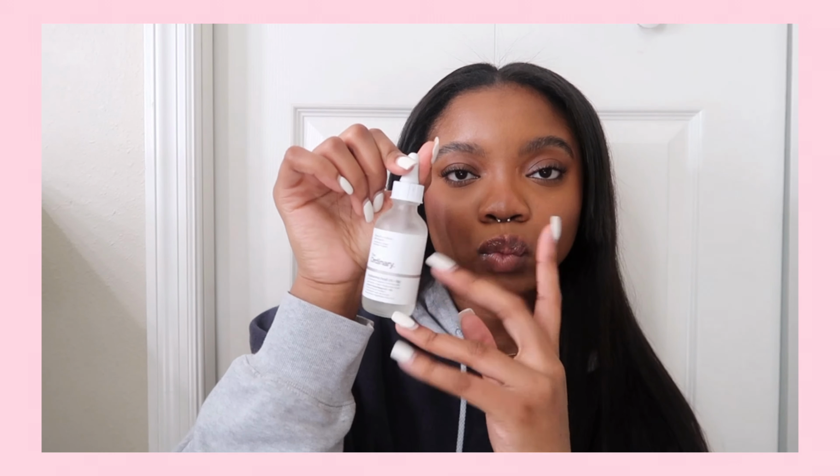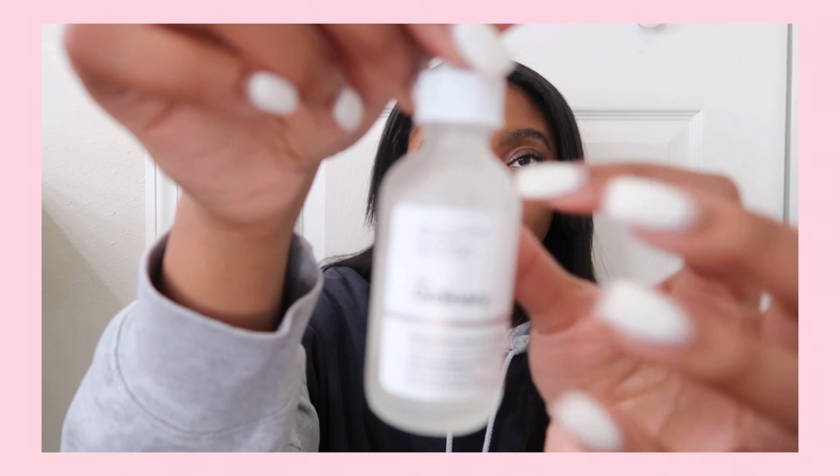So I have 2 moisturizers. And of course I have the CeraVe moisturizer. I've used this for years. Again, it's a very lightweight moisturizer because I do have oily skin, very oily skin. So this is a very nice lightweight moisturizer, and it also pairs with the cleanser.